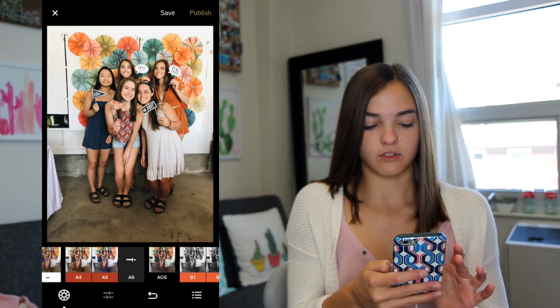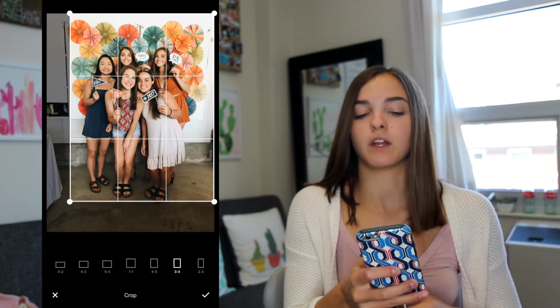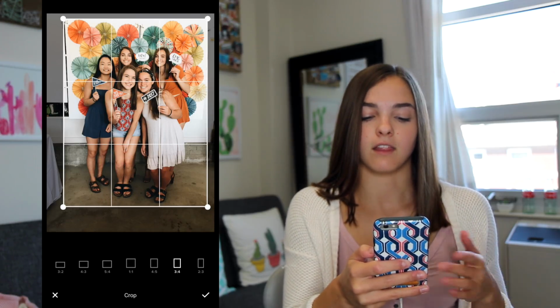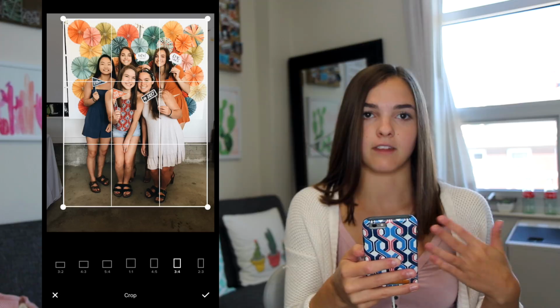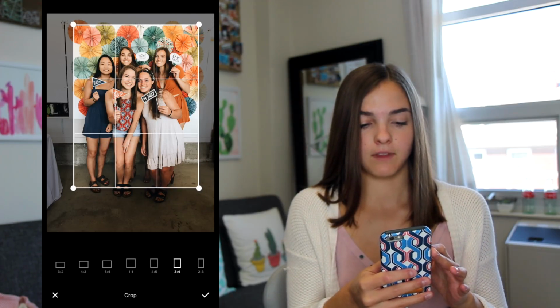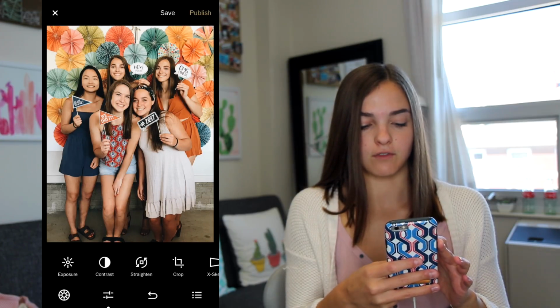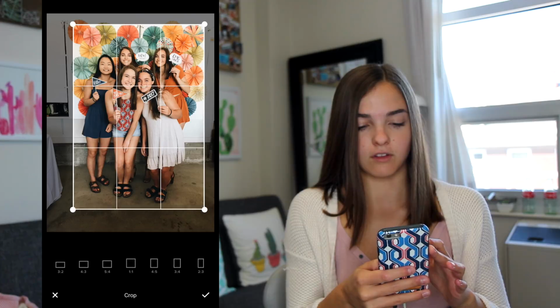So I also cropped it because I didn't like how it was in this picture. When I crop something, I make sure that it's 3:4, or 4:3 if it's a wide picture. I think that's how I cropped it for this. Actually, their feet look weird when it's just cropped out, so we're going to include their feet.